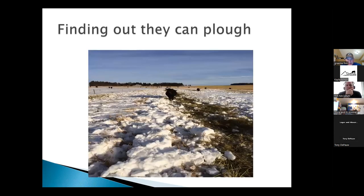And cattle can plow. Like, this was fairly spring heavy, crusty snow. And these girls here know how to work. They don't know anything but how to go working for their feed. So they're able to walk up and down it, break open the snow, and then they're able to go for it.